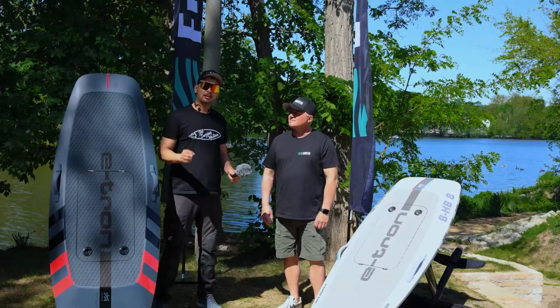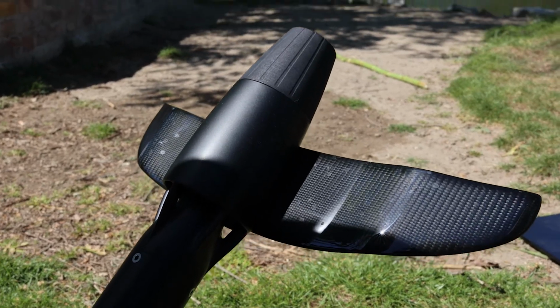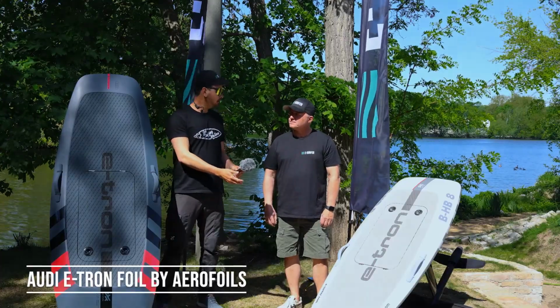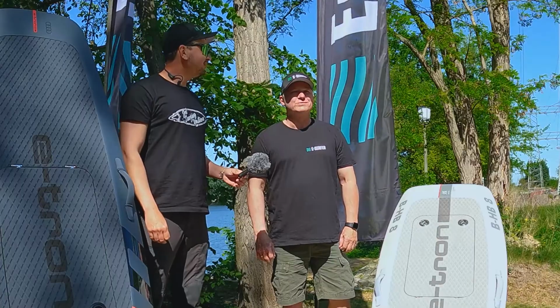But today we have something really different and very special. It's a first jet efoil from Audi called Aerofoils e-tron. Exact. Audi e-tron foil by Aerofoils is the official name.